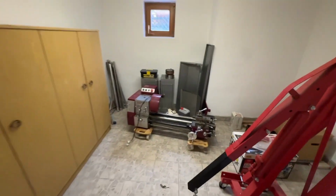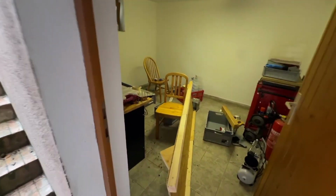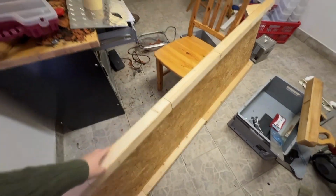Down here we also got Metal Lab 1 where we just got the lathe downstairs. Still needs to be assembled. And Metal Room 2, which is an absolute mess. We use this ramp to get the lathe down.